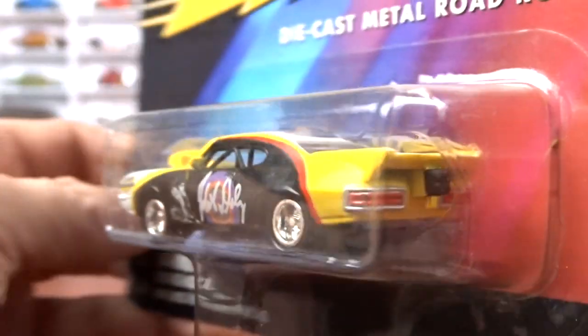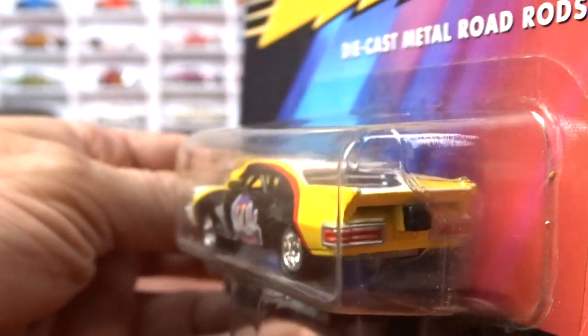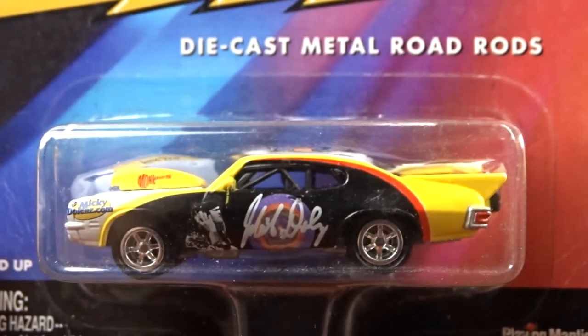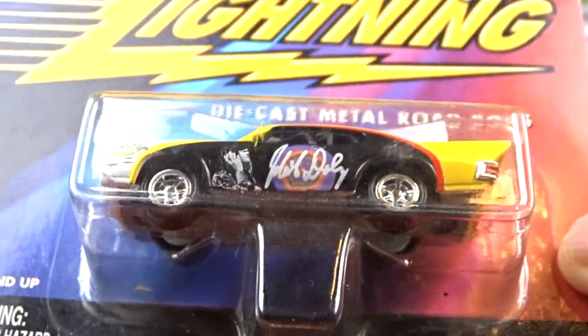So I wonder if they bring out a whole set of the monkey dragsters. I don't know. If they did, I'll have to watch for them for sure. That is just cool. Love it. Thing is awesome. Okay, we'll carry on here.